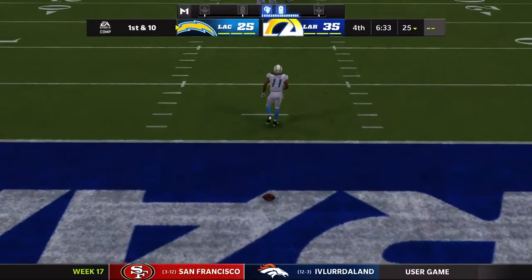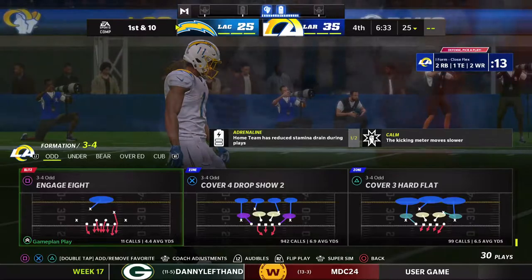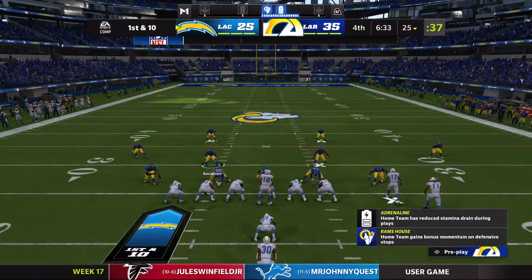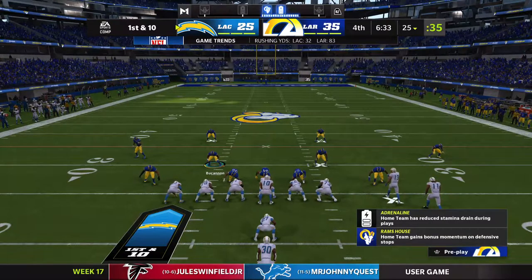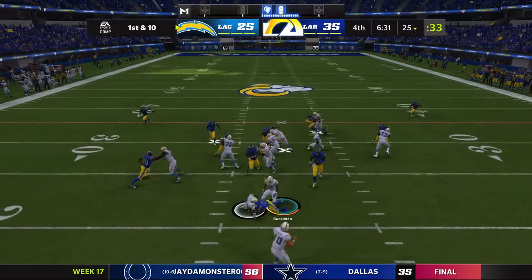And this will not be returned. It'll come out to the 25. Here's a Los Angeles offense as they get set to take possession. And you figure after giving up that last touchdown, they trail by 2 scores here in the 4th quarter. This drive becomes very critical.